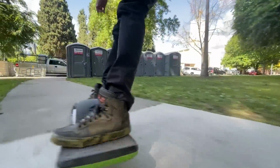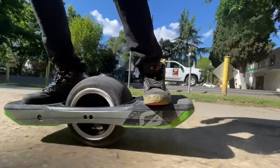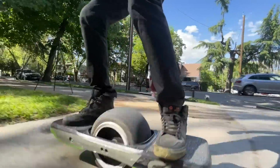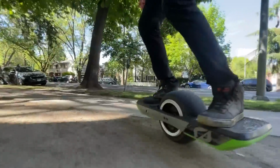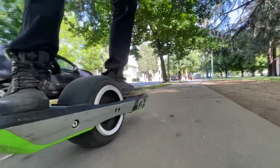I really don't like pushing through pushback at all, but there are a lot of people who pushed 25, 26 miles an hour today. I can say that at 23 miles an hour, it still felt like it had a lot of available torque.